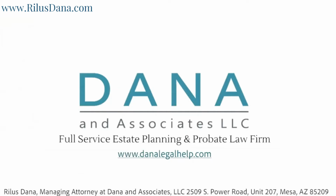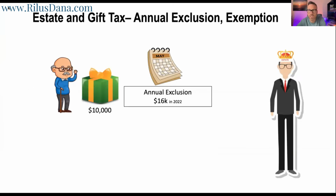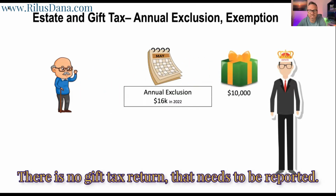So let me share my screen here. We're going to talk about a couple of different scenarios. All right, so let's go over some basic topics. Annual exclusion, this works with the gift tax. So if a person makes a gift of $10,000 and the annual exclusion is $16,000, there's no gift tax return that needs to be reported.